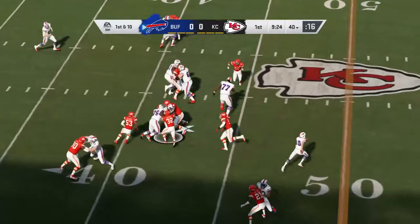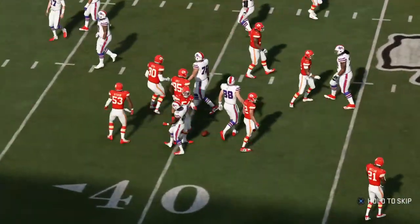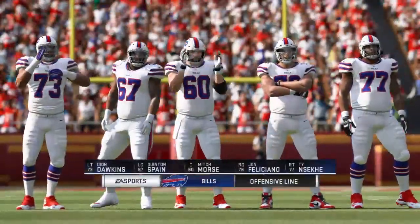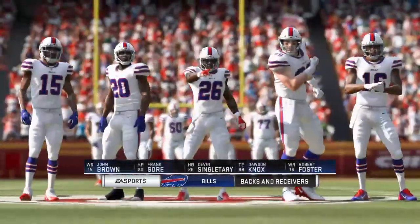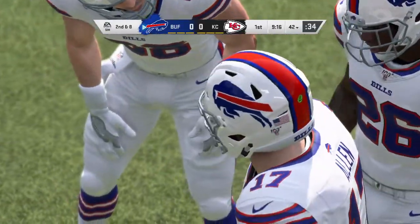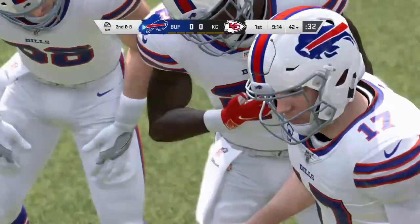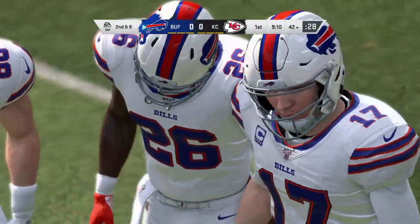Now the first carry for Devin Singletary. And he'll push this forward only to about the 42-yard line. On the tackle, Tyrann Mathieu. And the Buffet boys, the O-line. Hopefully they're ready today. Listen, you got to feed them first. But if you do, you usually get a great product out on the field. And when they play well, the quarterback can't wait to feed them afterwards.